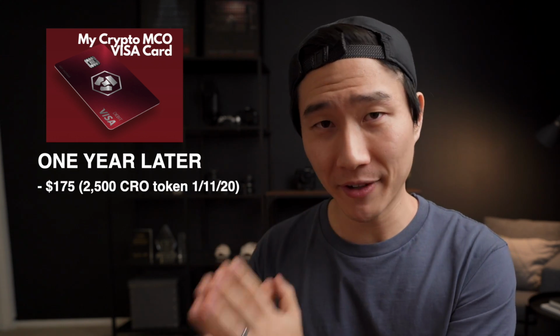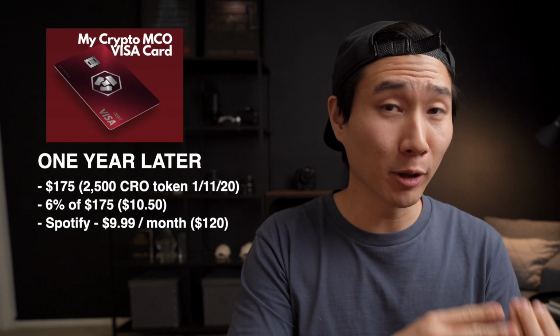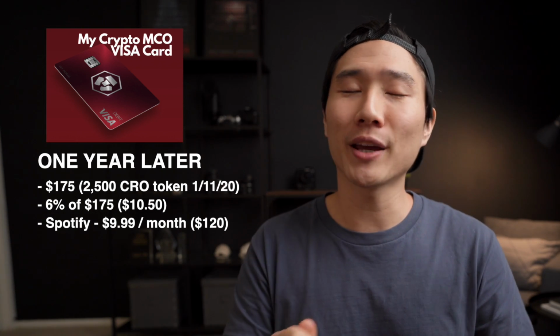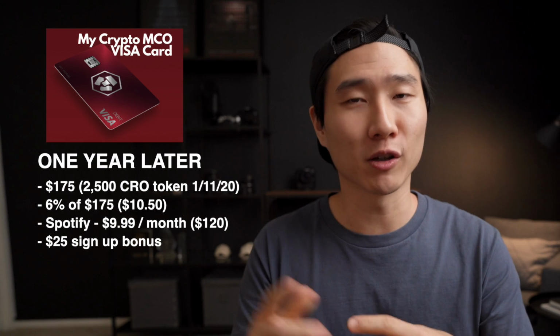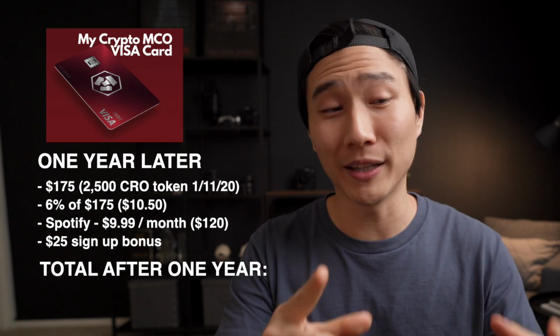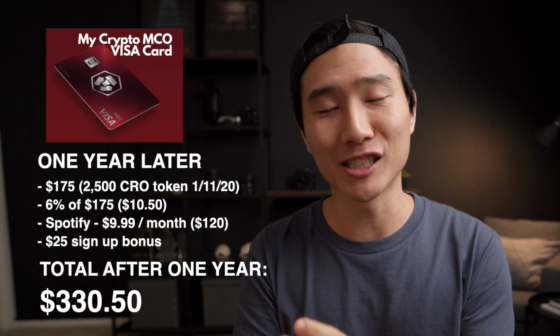Ruby Red card. Your initial investment is going to be $175, but you'll be getting a 6% interest rate on that, so you'll get an additional $10.50. You'll also get Spotify reimbursement, so you'll be getting $120 in a year, and you'll get a $25 bonus for using your referral link and getting the Ruby Red card. At the end of the year, assuming that 1 CRO token will be 7 cents, you'll be ending up with $330.50.